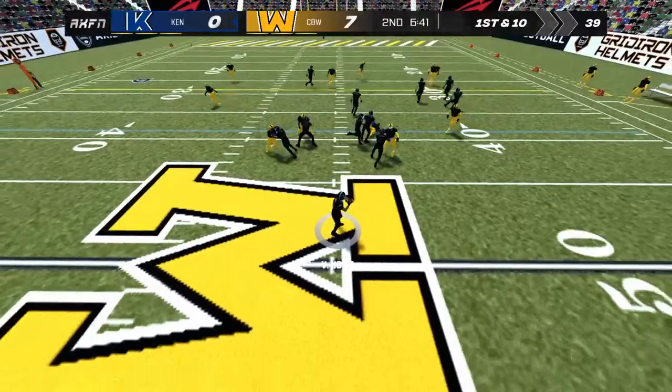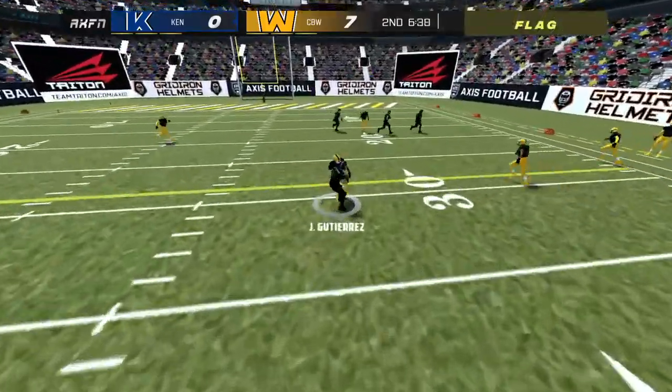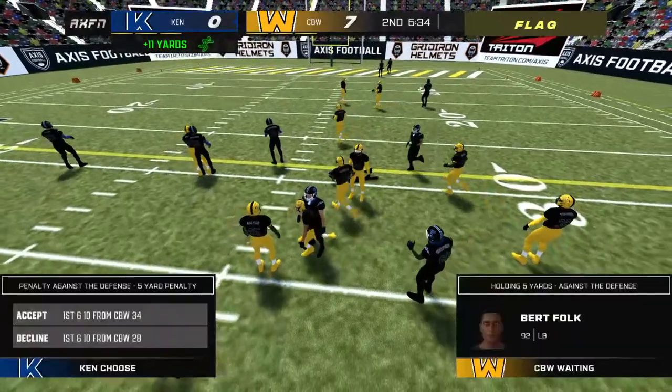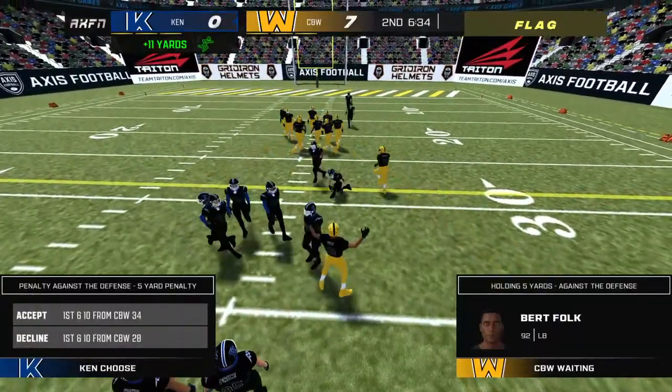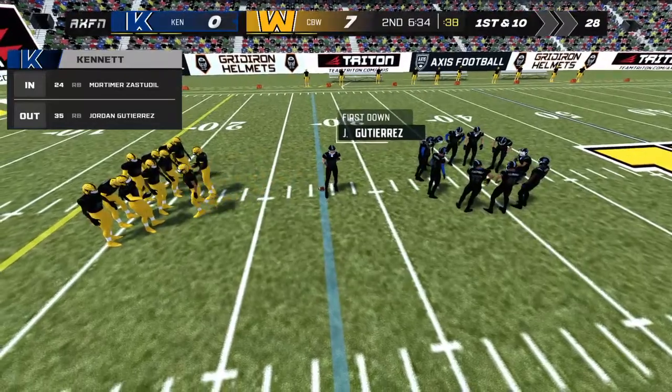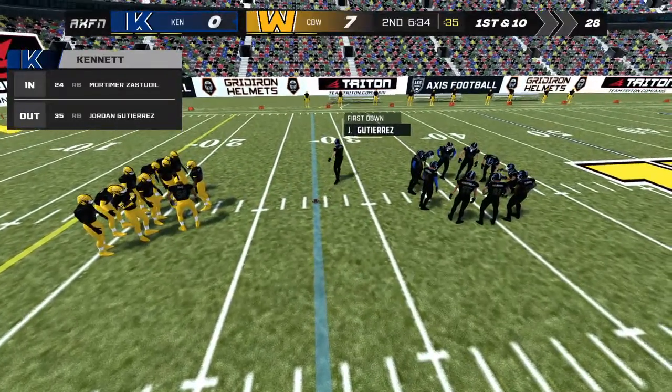Tonight. Penalty marker on the field. Caught by number 35. We'll see if the penalty affects the outcome. The away team is going to go with the results of the play instead of the penalty. First down.